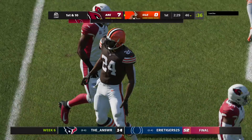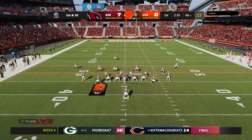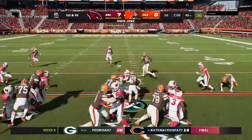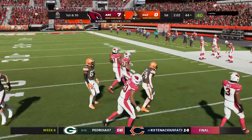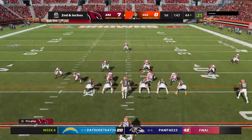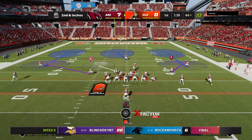Well, they came into this game saying it was important that they set the tone and show that they can run the football. And I believe that they've done that here in the first quarter. On first down, they'll run with Chubb. Fights him off. It's another 10 yards on that one and another first down. Still a few inches short of a first down as they come up now on 2nd down.